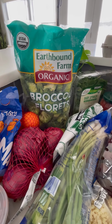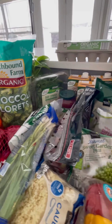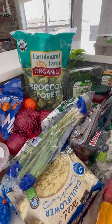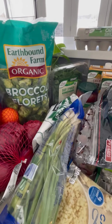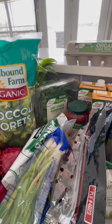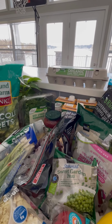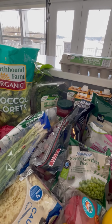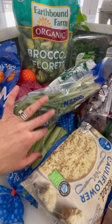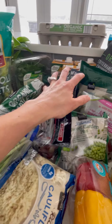I'll share with you guys the best recipe, including broccoli and sweet potatoes that you put together with tons of herbs and seasonings. So amazing. Your entire family will love them. Baby spinach, I'll add in just about anything I can think of to put it in. And I also will add that to my smoothies every morning. We have green onion here, some celery. Going to be putting that in some soups that I'm making, as well as stir fry.